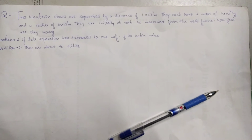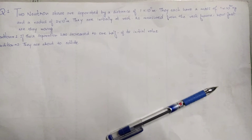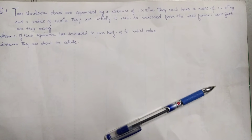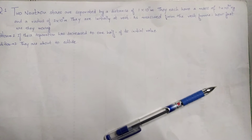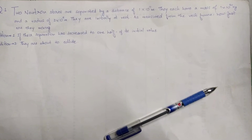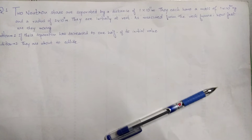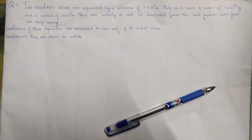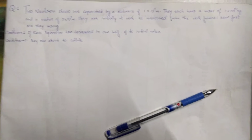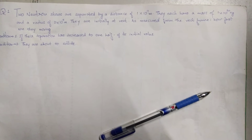Okay, so this question is taken from Resnick and Halliday, the Principles of Physics book. This is something like an ideal thinking question which requires critical thinking. First of all, the author doesn't mention how the collision is going to take place, whether it will be in a straight line, as we assume in kinematics, one-dimensional motion, or whether the objects are colliding in three-dimensional space.